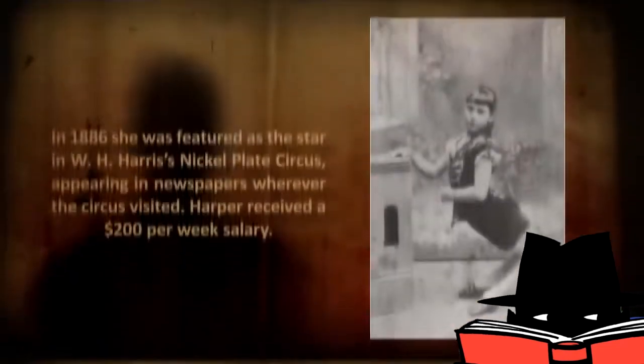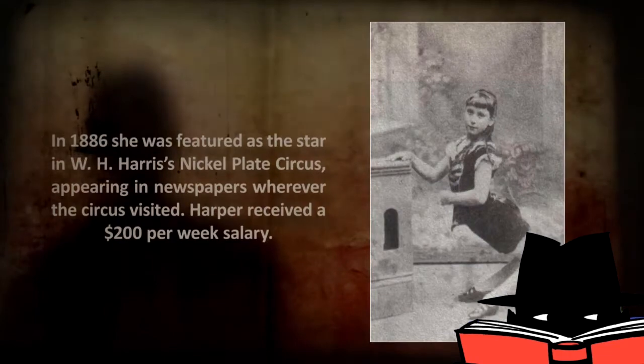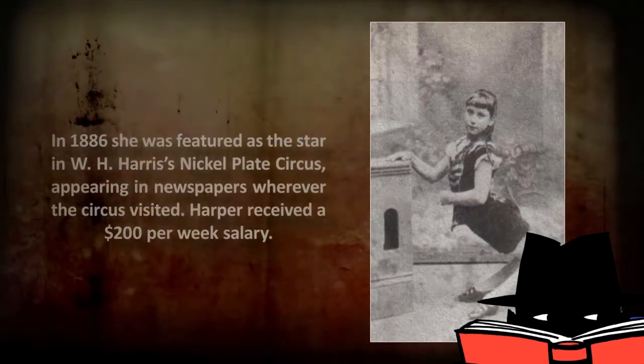In 1886, she was featured as the star in W. H. Harris's Nickel Plate Circus, appearing in newspapers whenever the circus visited. Harper received a $200 per week salary.